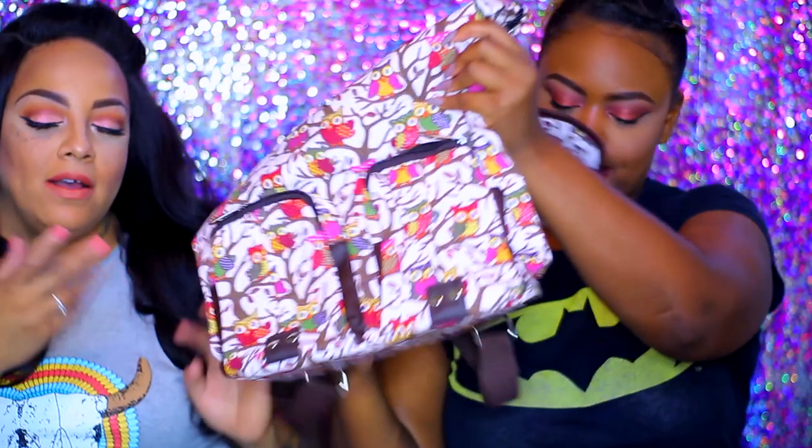This is the book bag. Really cute. It's just an owl book bag. She's in high school, so I thought it was cute to get a bunch of different book bags. She could have more than one book bag, right? It'd be super cool. You're gonna model the book bag? Okay. She's gonna model the book bag. She didn't even got no books.